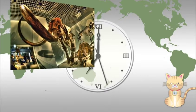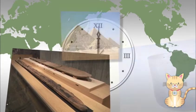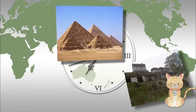Now that an accurate standard timescale has been established with the varves of Lake Suigetsu, it's been possible to rewrite archaeological chronology.